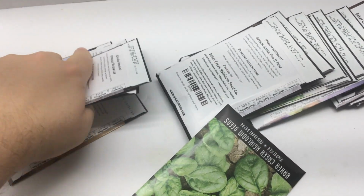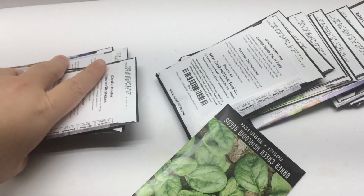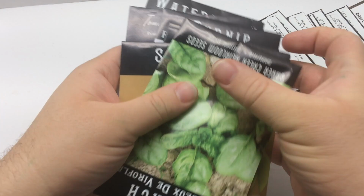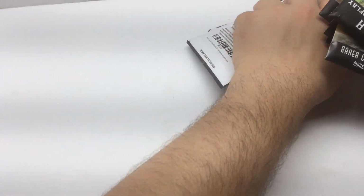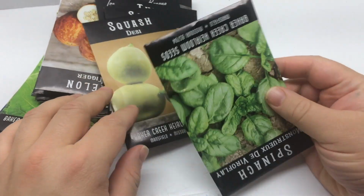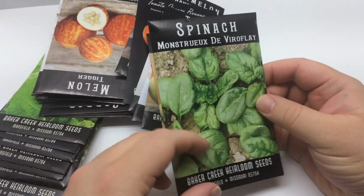Then I think each one of these heirloom seed collections, they put together a little bit differently with varieties, but they try to make it a diverse grouping. So this is the one that's up for giveaway, but that doesn't mean this is what's in all of them.